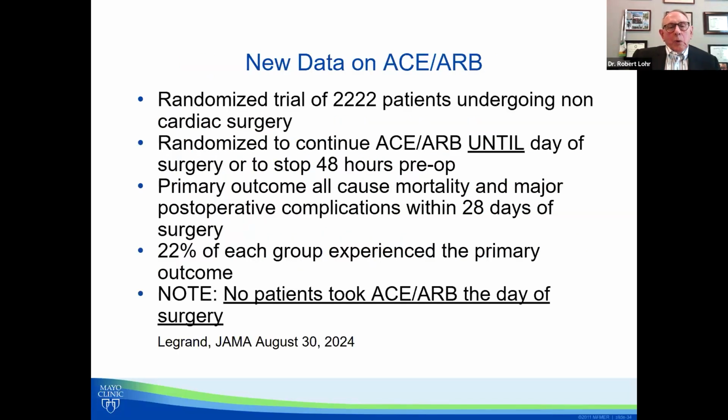There is some new data on ACEs and ARBs. This was fairly recent, in August of 2024, a randomized trial which looked at continuing the ACE or ARB until the day of surgery, or the other arm was to stop at 48 hours pre-op. And the outcomes were the same. 22% of each group had the primary outcome, but nobody took the drug the day of surgery. So it still doesn't answer what you should tell the patient the day of surgery.